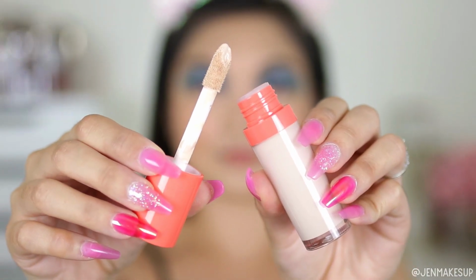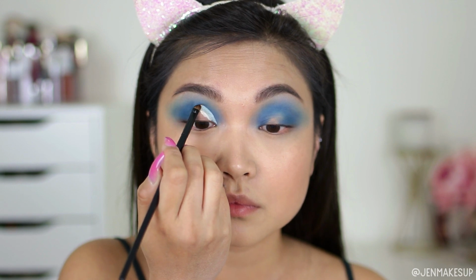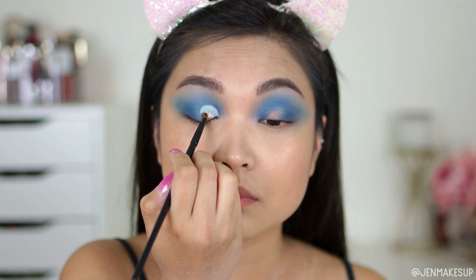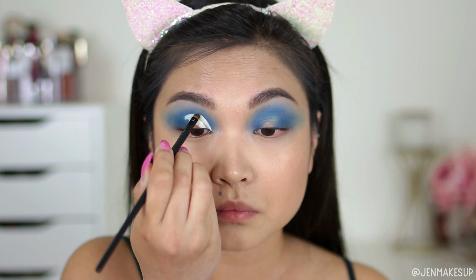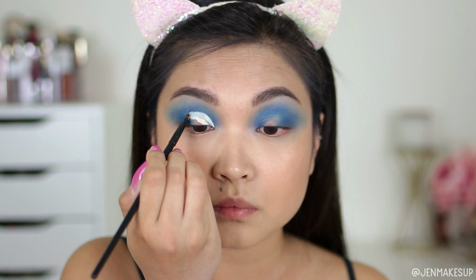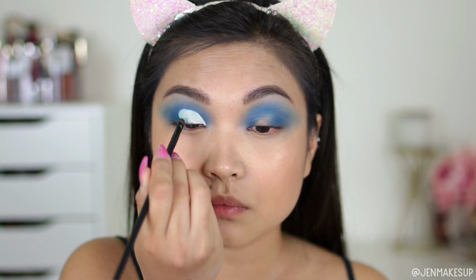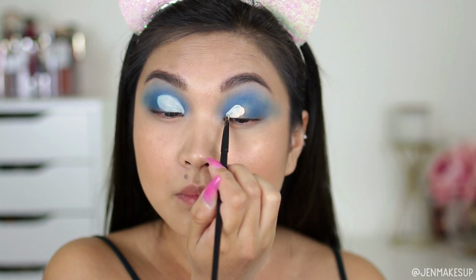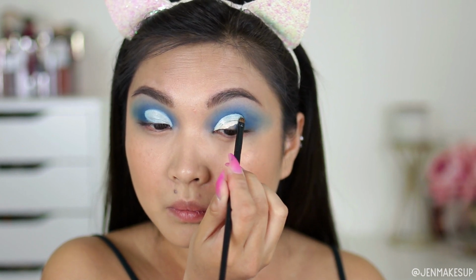Next, I'm going to be doing a little rounded cut crease, and I'm going to be using the Juvia's concealer in the shade 23, which is, I believe, one of their lightest shades. I purposely picked this one up to be quite light, knowing that I like to highlight my under eye area sometimes and I like to do a cut crease sometimes, and I try to keep the colors pretty light so that whatever I put on top of it does really pop.